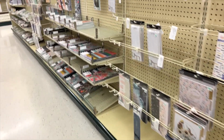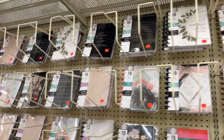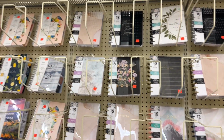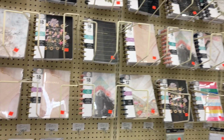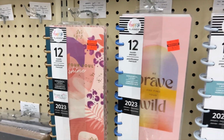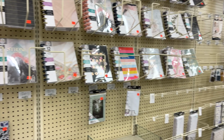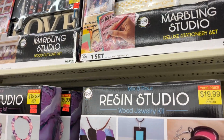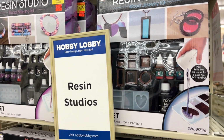All right. Did you really think I wouldn't go to the planner aisle? Of course I stopped by the planner aisle. Did I buy anything from the planner aisle? It's amazing, but I did not. All of these planners were on clearance. Hobby Lobby is clearing out, getting ready to stock the new spring release. There were some great options, but no, I did not buy any new planners or any new stickers. I just had to stop by. Just a quick drive-by. I also took a quick look at the resin sets. This is intriguing also.